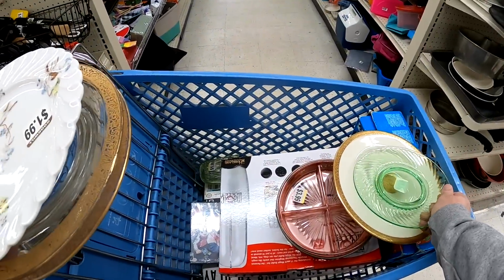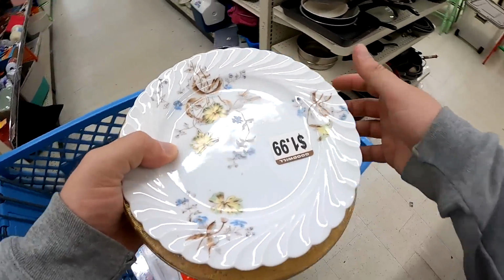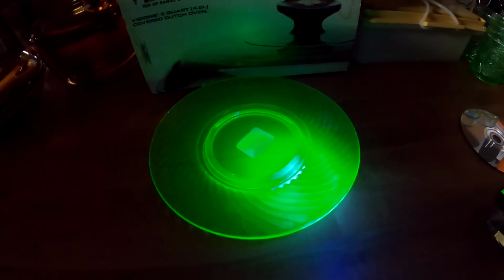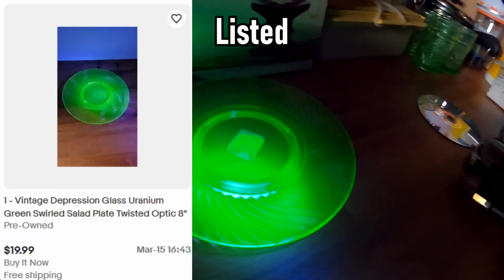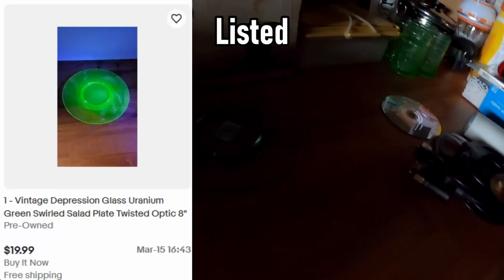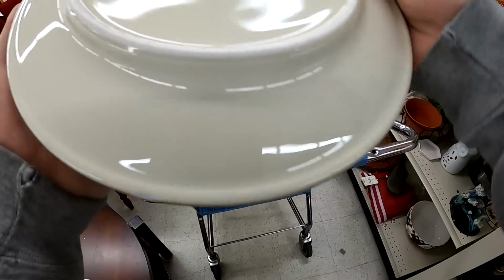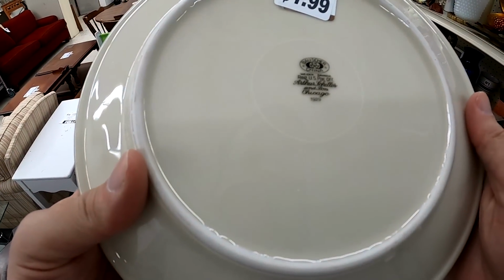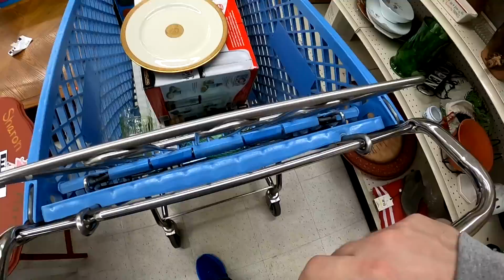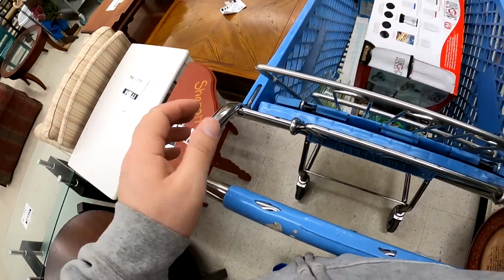I do pick up that plate right there for 99 cents. It's a little salad plate, uranium glass. And again, super cool. Does light up and everything underneath the black light. And we have it listed for $19.99 based off of sold comps. And yeah, I think I want to get the name right, so I'm going to wait for the text to pop up on the screen here, if it ever does.